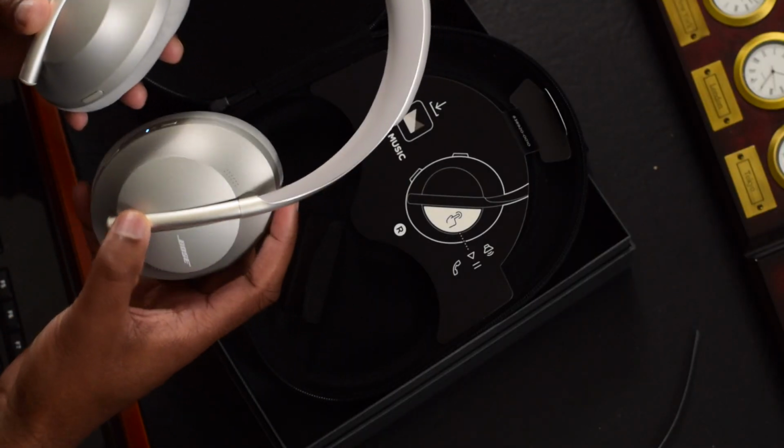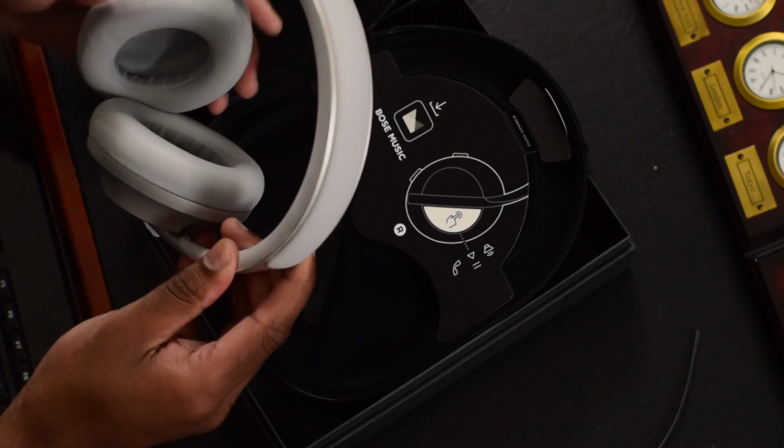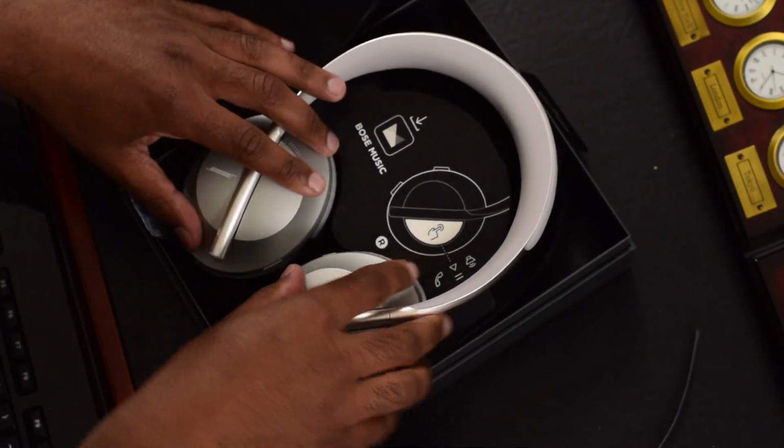It's different. It doesn't fold. Again, it is just one piece. The QC25s, they used to just fold in and I would put it in the case. But these go flat and they'll just go right into the case like so.